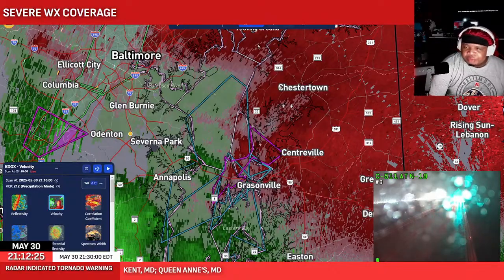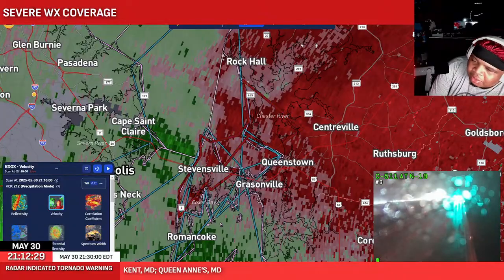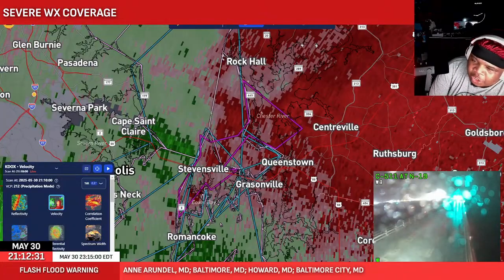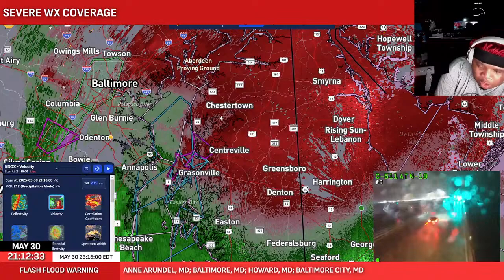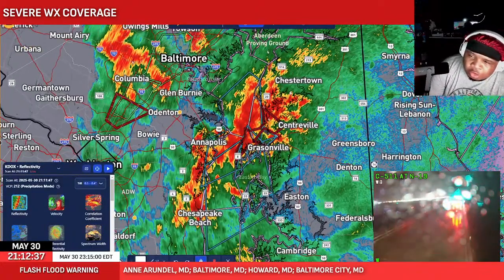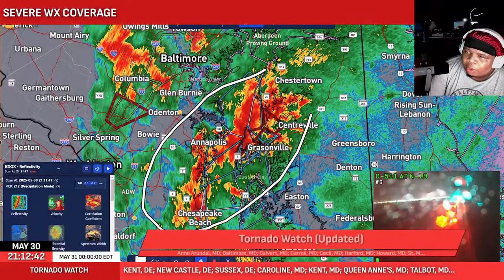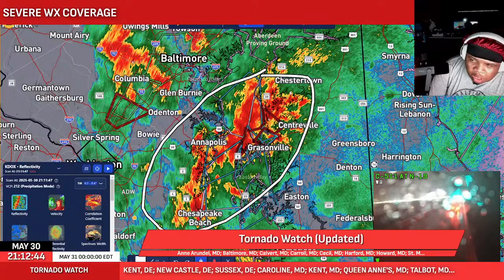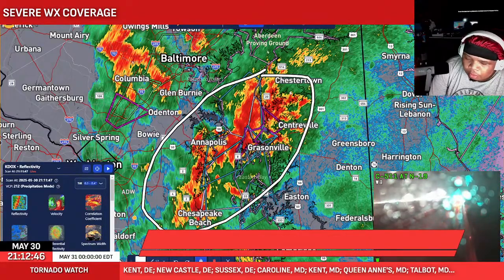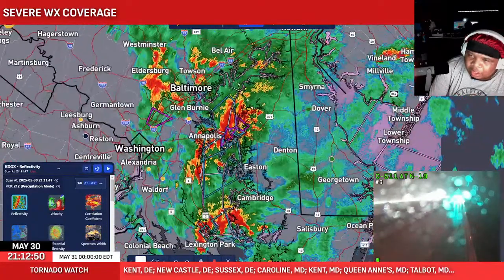Rotation's not the greatest. Rotation is still not there. Not the best. Very broad in nature. So I'm really hoping what is going on here is we're getting a merger of these two cells, and this is becoming more linear. That is my hope. If we can get that to happen, that would be more than good news for everybody. We'll have to wait and see.